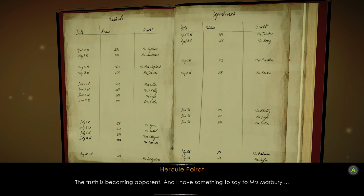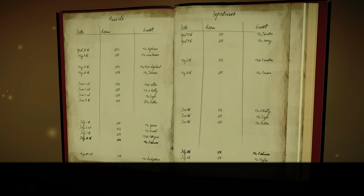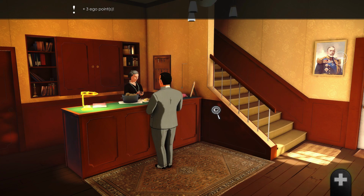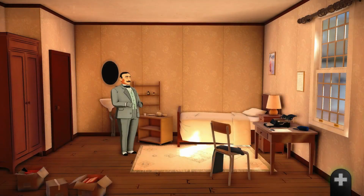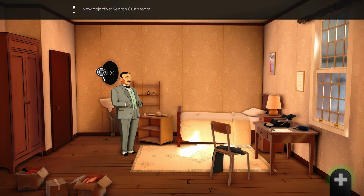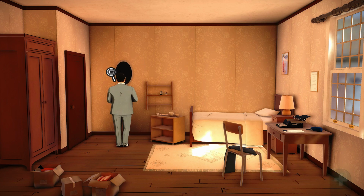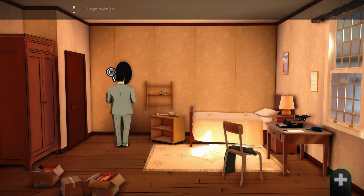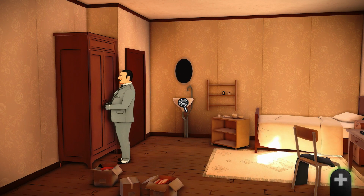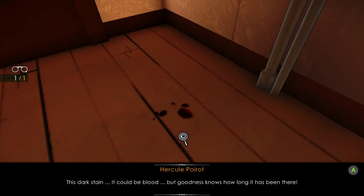The truth is becoming apparent, and I have something to say to Mrs. Marbury. Head upstairs, interact with the mirror, and investigate the blood that's under the sink that's under the mirror. This dark stain. It could be blood, but goodness knows how long it has been there.